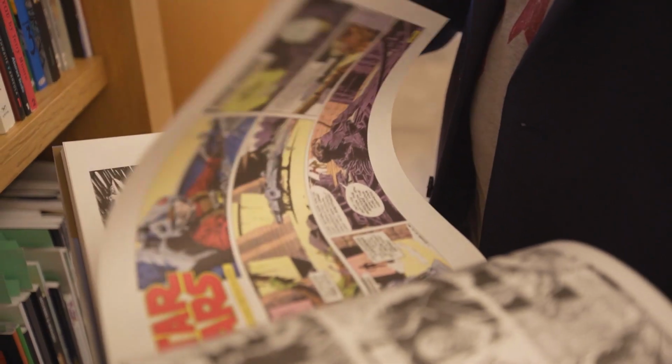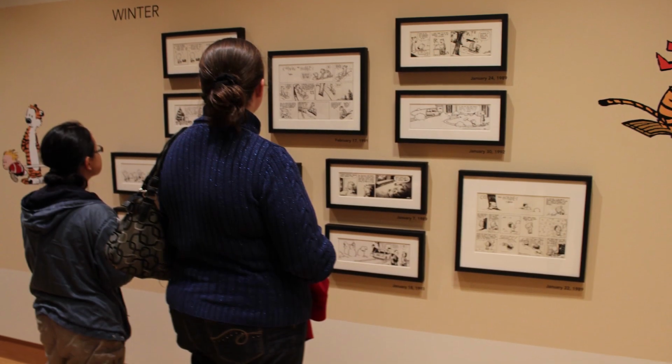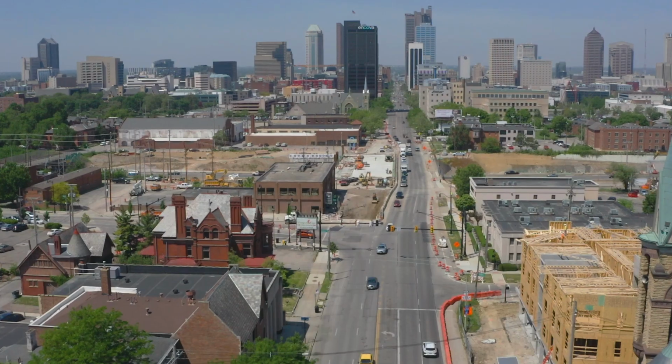The public can visit the reading room as well as an on-site museum that offers a closer look at famous cartoon works from across the generations.